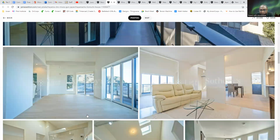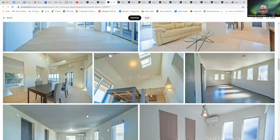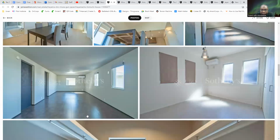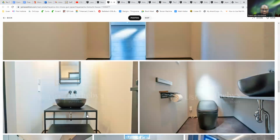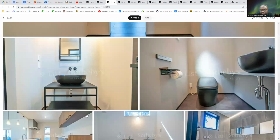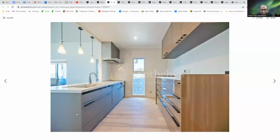Your living and dining is exorbitant. It's ridiculous. Vaulted ceilings. The bedrooms are American sized. Walk-in closets are ridiculous. This beautiful standing free-floating sink concept hits the spot. The bathroom with his wash basin hits the spot. This kitchen. Yes, they understood the assignment.